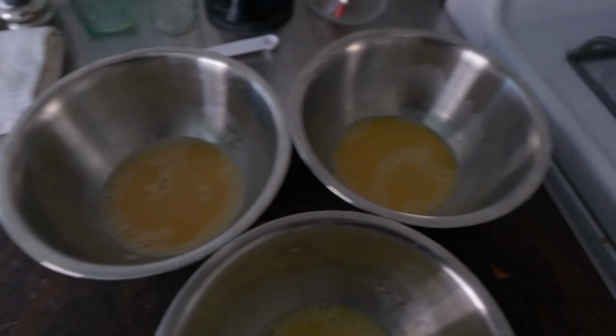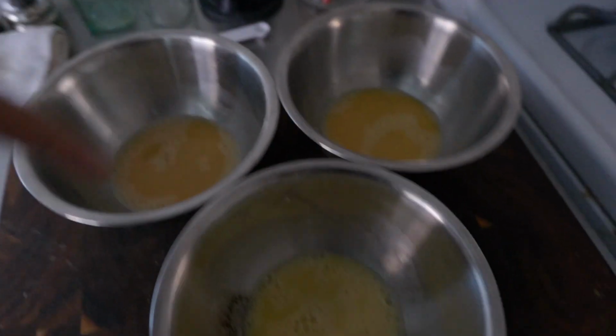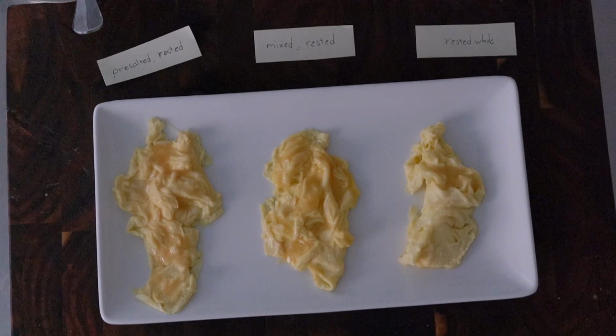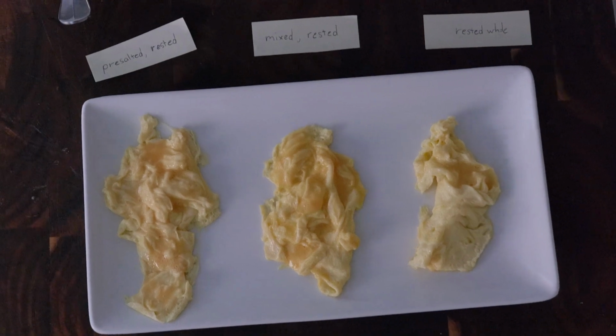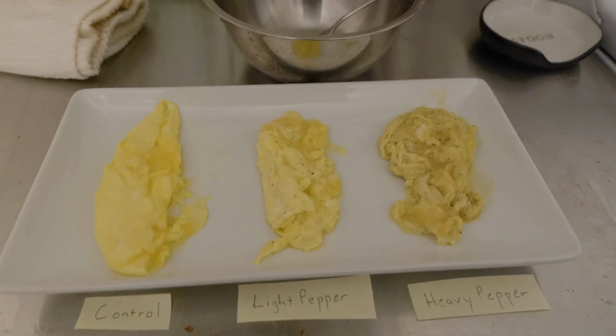You can see the color difference is pretty significant with the ones that were left out versus the one that was rested inside the eggshell itself. That color of the mixed eggs doesn't actually change the final color of the scrambled eggs. What turns them gray is actually pepper. So if you're going to use pepper, definitely do not add it until the very end.